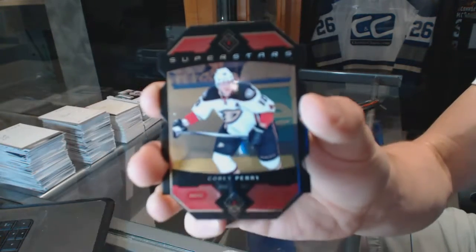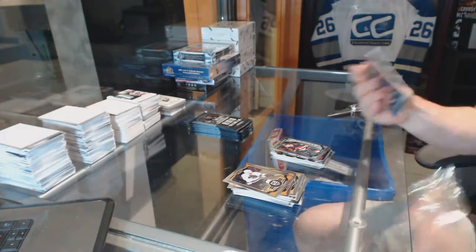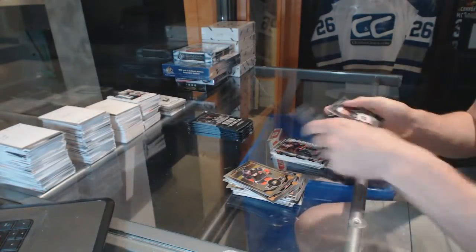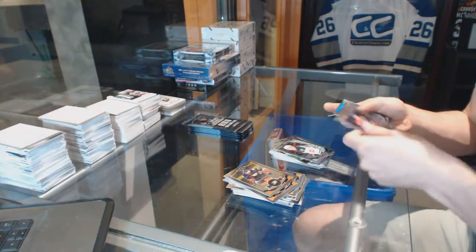We've got a superstars die cut for the Anaheim Ducks, Corey Perry. And a marquee rookie for the Senators, Matt Kumpel. Retro for the St. Louis Blues, Vladimir Tarasenko. And a marquee rookie for the Wild, Gustav Olofsson.